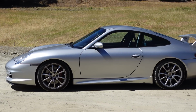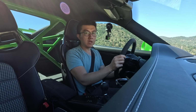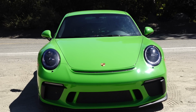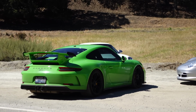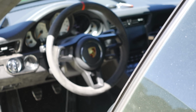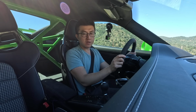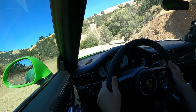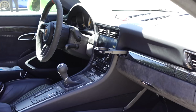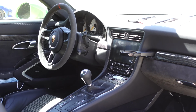So this 991.2 generation is no longer the latest GT3. Obviously the 992 has been out for some time now, but it still feels fresh. It still feels modern in here. This interior is in a totally different league of build quality compared to the 997.2. Materials quality has been upgraded. This steering wheel feels so perfect. The rim itself has gotten a little bit thinner, I think. It also feels a little bit more spacious in here.